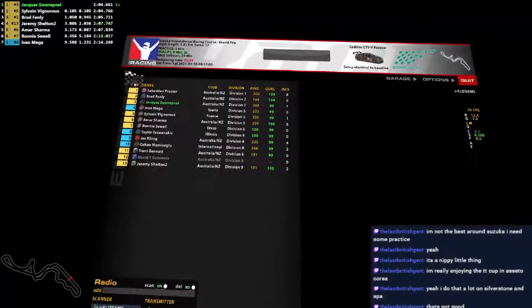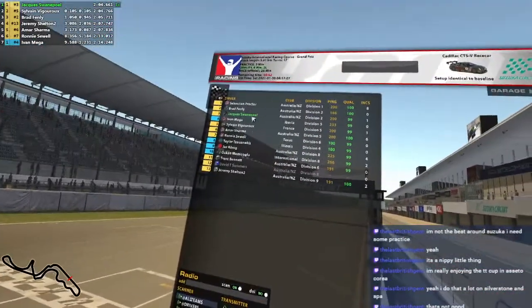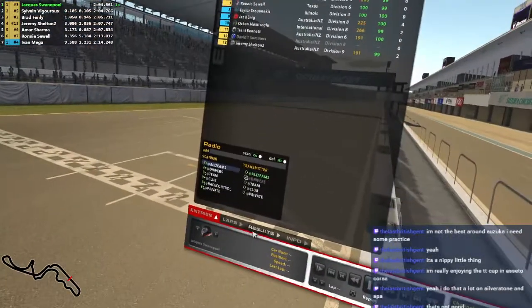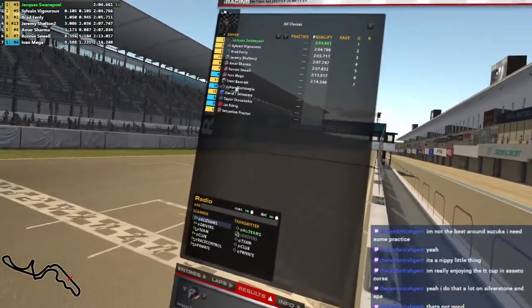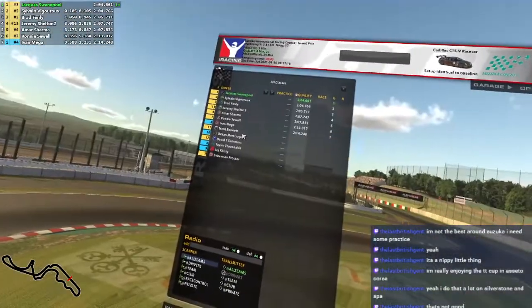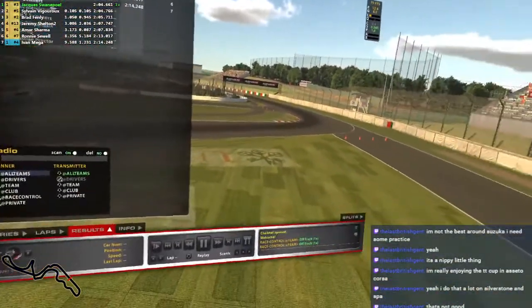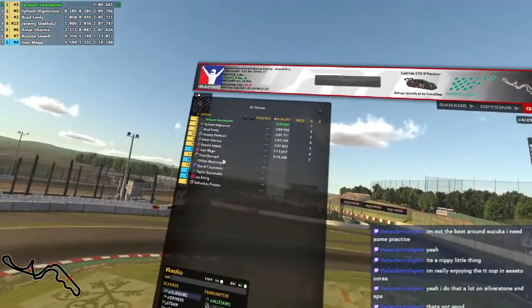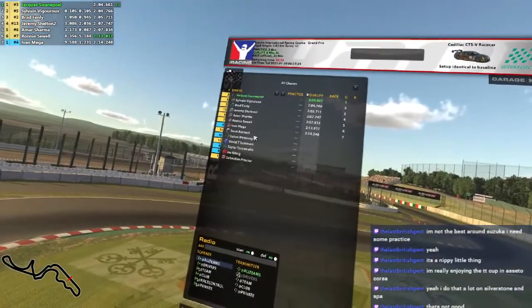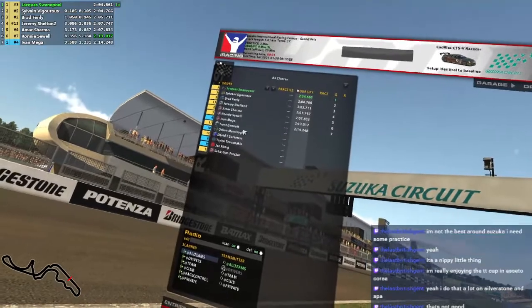Oh, Sebastian had 8 incidents. Yeah, I don't think he's qualifying, so he's going to start at the back, or the back of our group anyway, unless somebody else can get a better lap time. I was actually expecting Andrew to be in here, but it doesn't look like he is. So we may just be starting in a prime position.